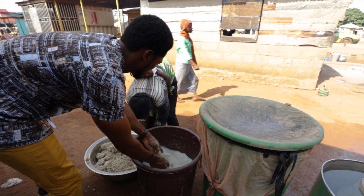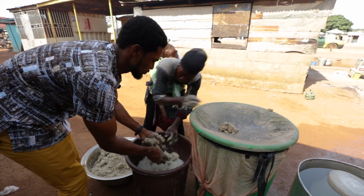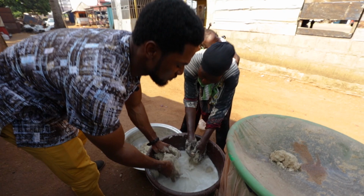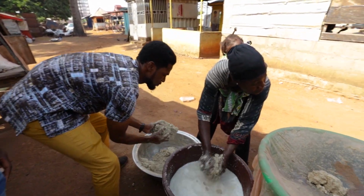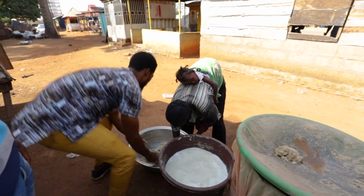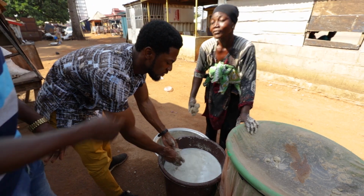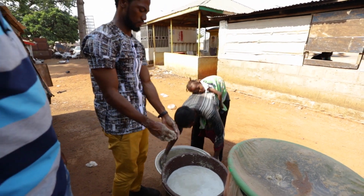So you are putting it here because you have to mix it very well with the water before you fetch it to sieve. Okay. So this is to enable the mixing process. Yes. The remaining will be used for masa. Oh, okay. Yes.